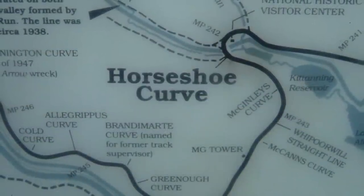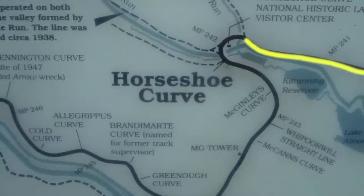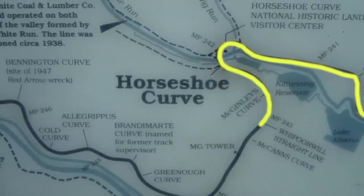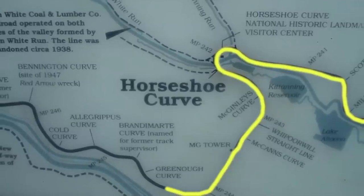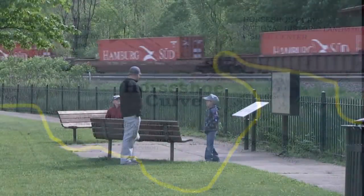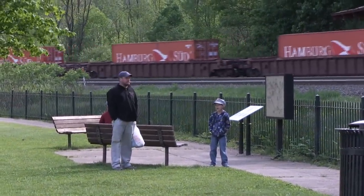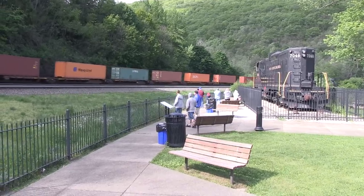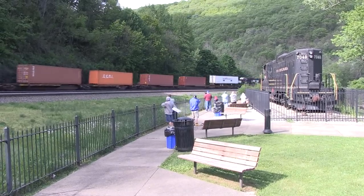The curve allows the railroad to gently rise 122 feet along the edges of Kittanning Point instead of a costly and prohibitively steep bridge across the valley. Built as part of the Pennsylvania, it continued service through the Penn Central nightmare and the Conrail rebuilding years. And now for Norfolk Southern, Horseshoe Curve still serves the railroad. Even though trees have obscured much of the view, Horseshoe Curve remains a great rail fanning vantage point.